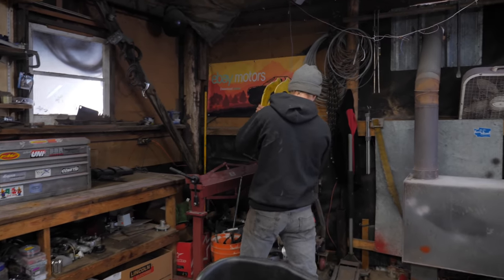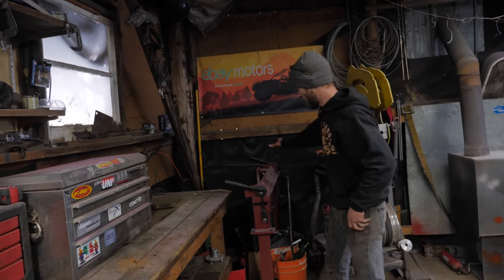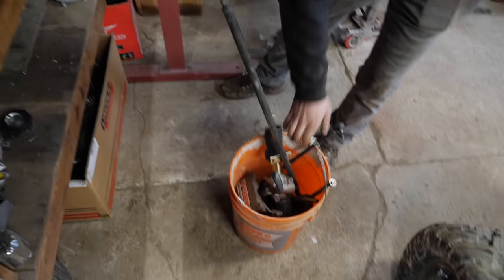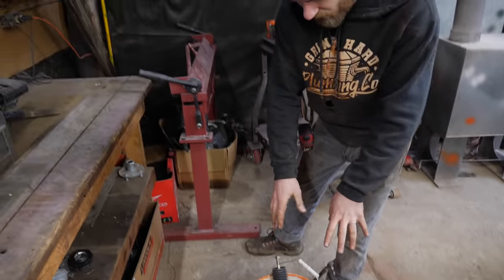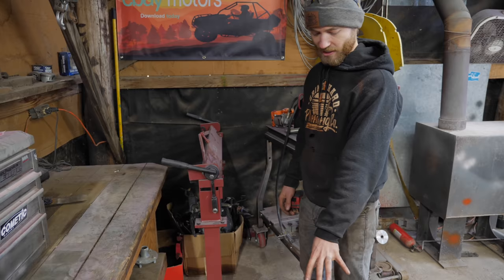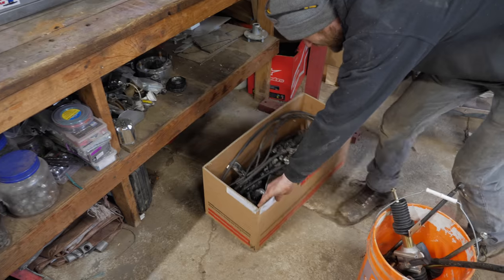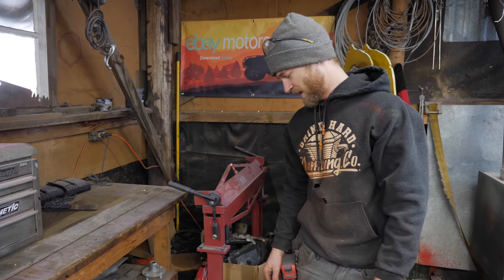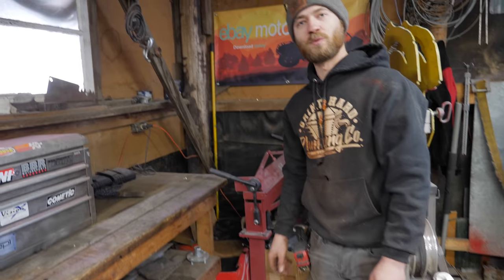So over here in this corner, I have all of the boxes and boxes of parts and stuff. This whole bucket is just steering components: tie rods, rack and pinions, whatever, tie joints, steering arms, everything steering related is in that bucket there. This whole box here is entirely brake parts. That's a whole box of brake calipers, master cylinders, brake lines. That's all that's in there. So, we've got a few of those parts.